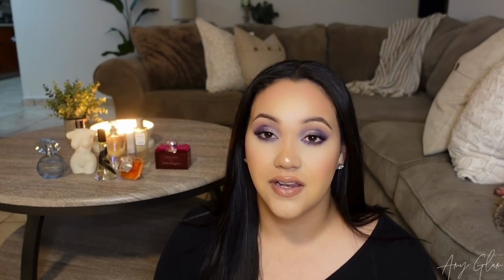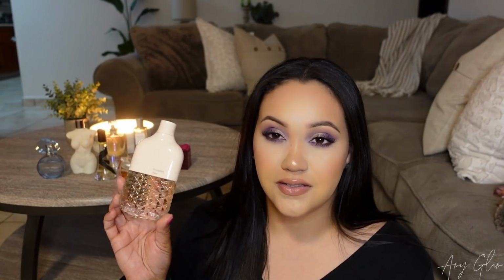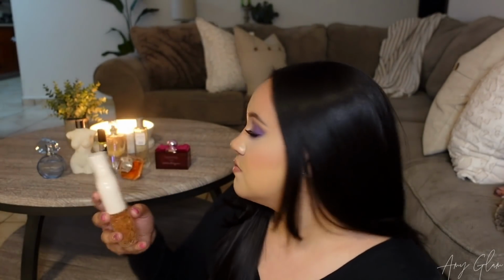But this is like coconut water. Yes, it is so refreshing. It is just a nice coconut water type of fragrance. Very, very nice, refreshing, and just perfect for everyday wear or even bedtime. I just have to repeat that the longevity is horrible, but the scent itself is just a really, really nice coconut, and I love how simple it is.